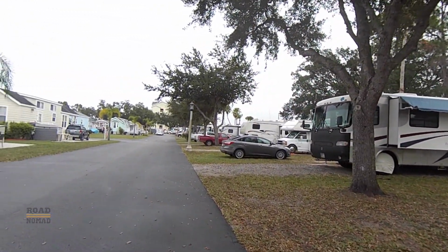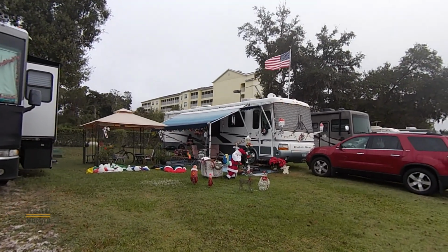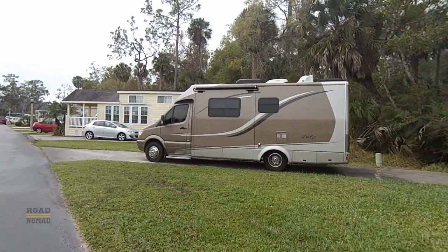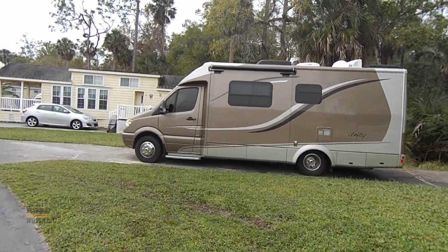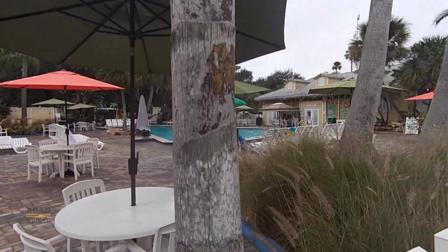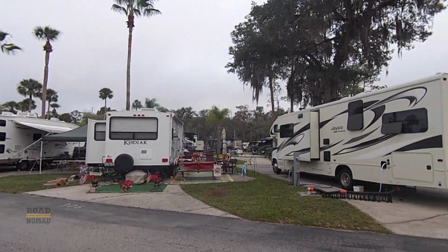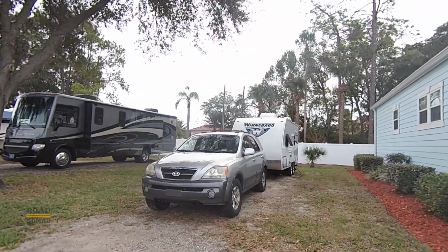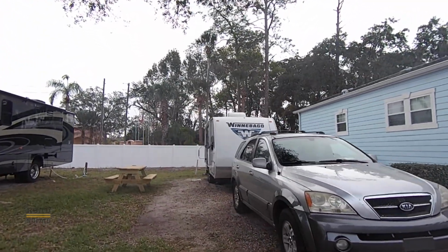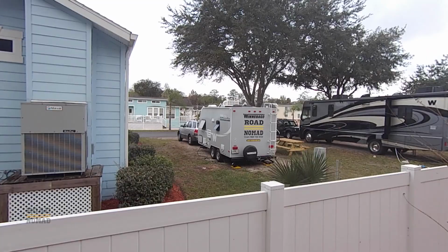Good morning from the Tropical Palms Carefree RV Resort. It is a long name, isn't it? Here we see a Unity by Leisure Travel Vans. I still think it is kind of square and boxy. I like the Serenity better. They do have a pool here at the RV park. Look who's there.